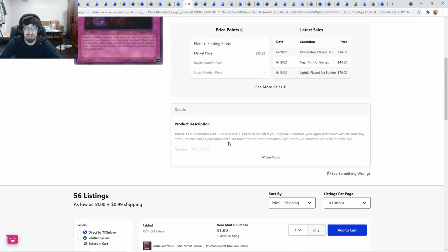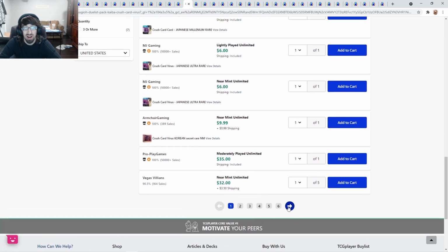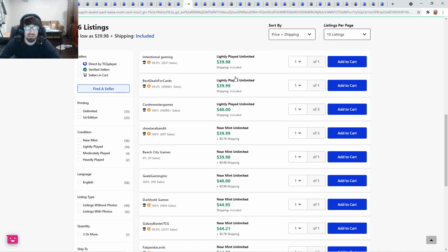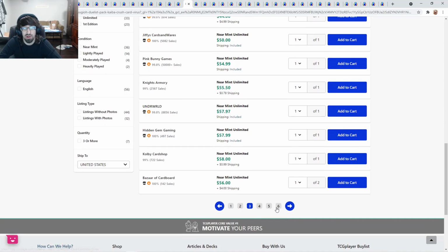Crush Card Virus, Ultimate Rare. We got a lot of bullshit here. Near mint here for 32.50. Hey, that's not bad for near mints. Lightly played here 40, near mint 40. Right? Not bad for unlimited. I still think this is very, very great.